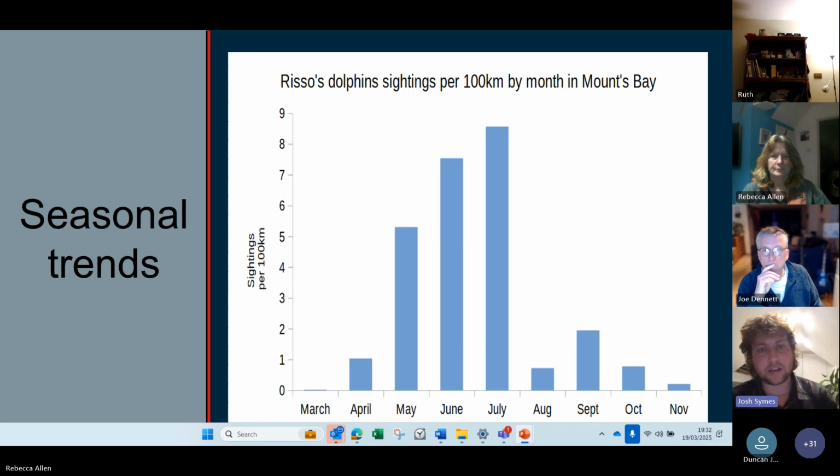So just going in for a deeper look into this then and seeing the difference within the year. You can see here that there's a gradual increase in Risso's during the spring, and then this peaks in July, dips right off in August, and has another little blip in September and October. This is just for Mounts Bay, but this is the general rule for the whole of the southwest, that you will see more of them in June and July. And the reason for this is that July is the peak of the cuttlefish spawning, like Duncan briefly mentioned earlier.